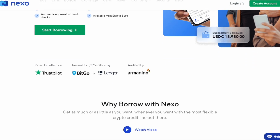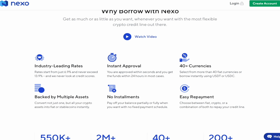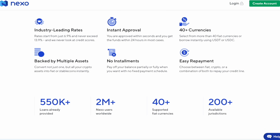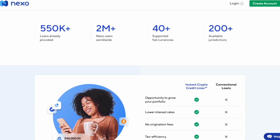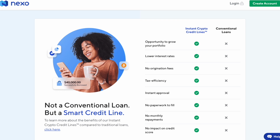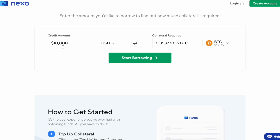You'll have to create an account on your chosen platform, and you'll then have to go through KYC, or know your customer procedures. These are in place to prevent fraud and money laundering. These platforms typically have protocols in place to ensure that your collateral is safe. Some protect crypto assets via insurance, or keep the majority of their digital assets in a custody like a cold storage, meaning they're away from an internet connection.